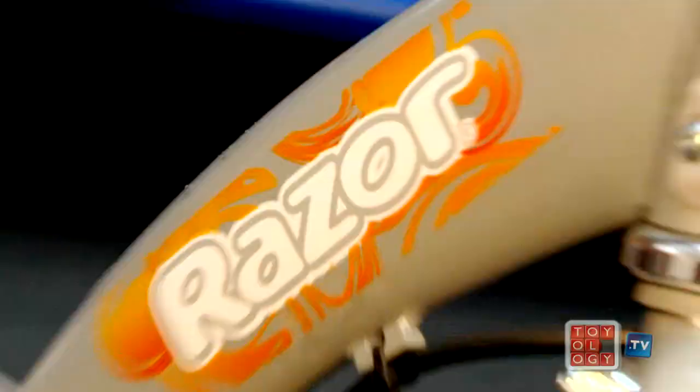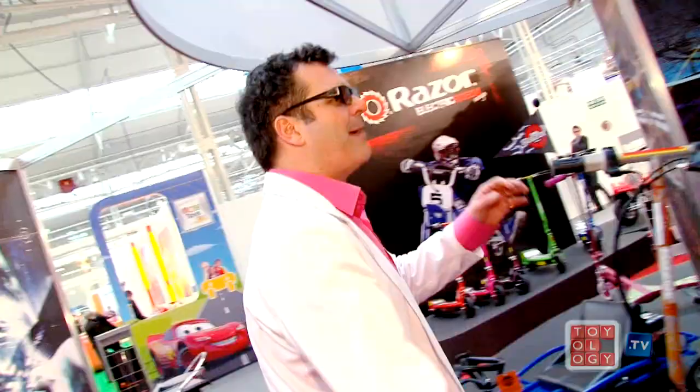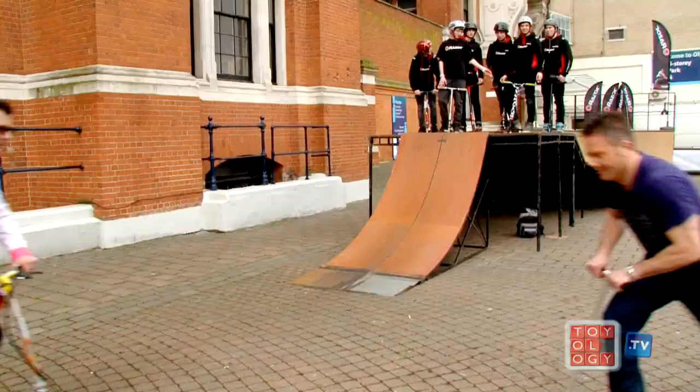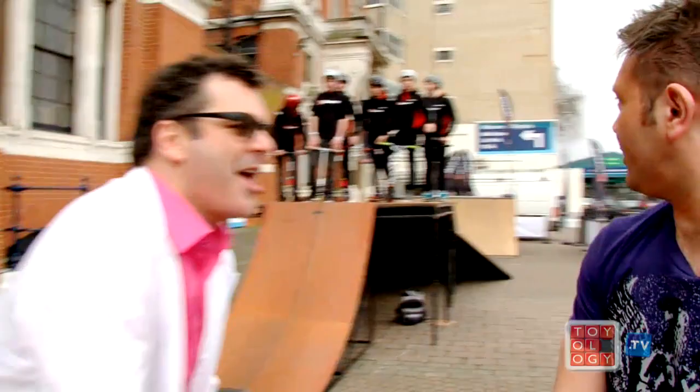Welcome to the latest ride-on range from Recreation. Today I'm checking out the Razor Graffiti Chalk Scooter. I'm checking out the Razor eSpark. Jamie, do you fancy a race? Oh yeah, big boy, let's do it! Oh wait, do you know what? Look at him. I don't fancy a race anymore. I think we'd better get out of the way. Yeah, let's leave it to the pros. Go!